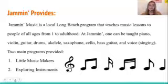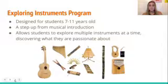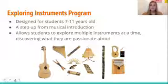One is called the Little Music Makers, which is ages 2 to 5. The one I will be talking about today is called Exploring Instruments. The Exploring Instruments program is designed for students 7 to 11 years old, and it's basically a step up from musical introduction. I chose this program because 7 to 11 years old is just about first to fifth grade, and I want to be an elementary school teacher, so choosing a program with this age range would be really ideal if I end up wanting to use this in my classroom, which I think I will.